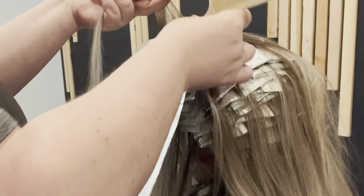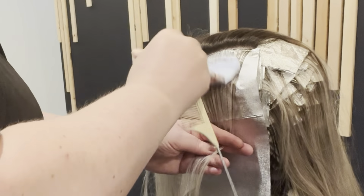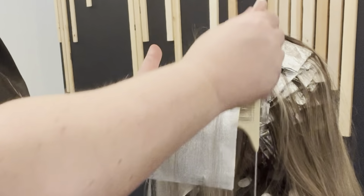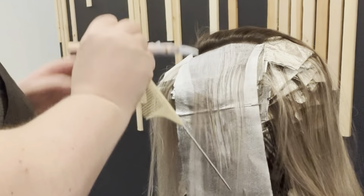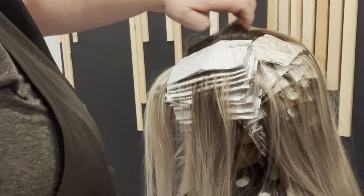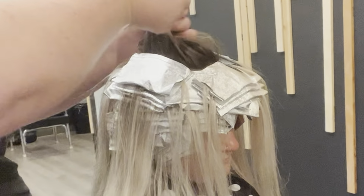Then I might mix like a 30 volume and just go apply it over the previous bleach to give it a little bit of lifting power for the last 15-20 minutes or something like that. So now that we have our fresh bowl of 20 volume, we're going to lay it on nice and thick and start finishing up this last little section here. And again, we're doing really thin sections.